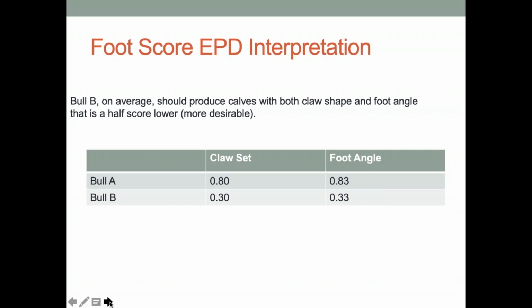So here, if you think about the scores that are used, it scores 5 to 9. 5 is the ideal claw set, or if we're scoring foot angle, the ideal foot angle. So a lower EPD is actually more desirable.